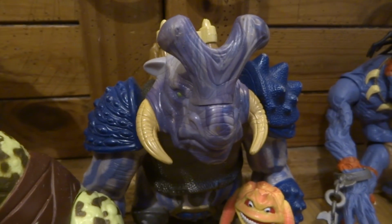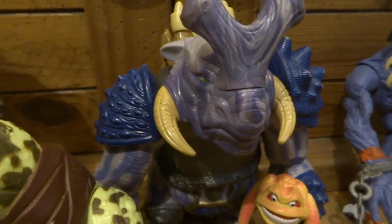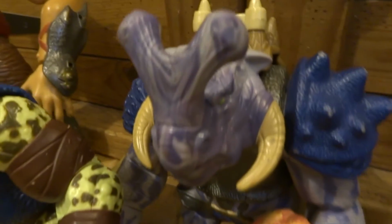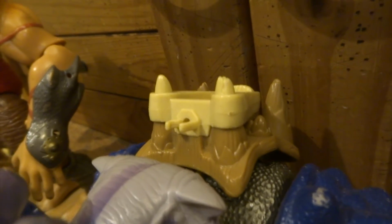The next figure is a big purple rhinoceros called Punch It, and he's a great figure when you look at all his sort of mottled colours and things. Again, really bright, really stands out. This particular one I was quite lucky because it comes with this backpack, and the backpack bit is the bit that quite often goes missing.